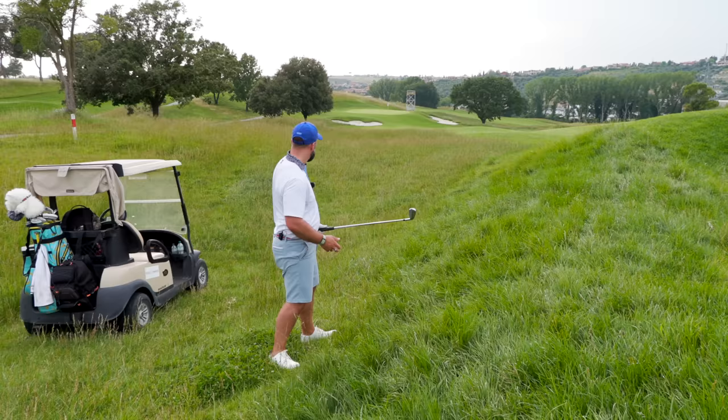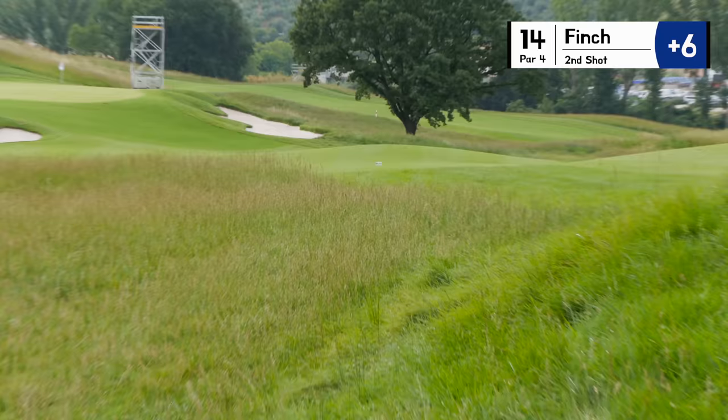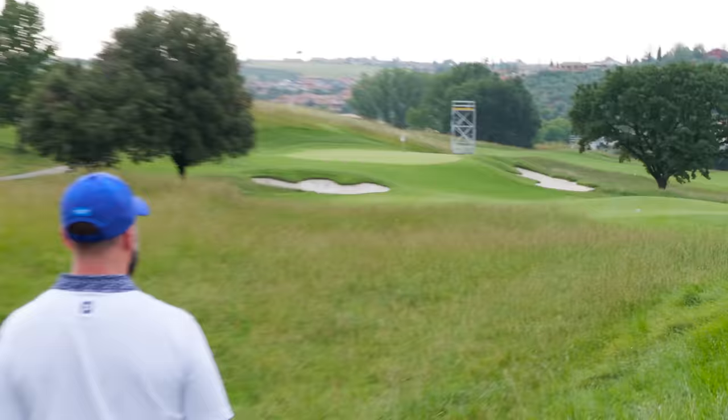Okay. Here we go. Here goes nothing. Hold your breath. Pinch your nose. This might smell. Great out. What a golf shot. Great out. Thanks. I feel a bit embarrassed just shouting over. Great golf shot. Well out. Great golf shot. I'm going to take the adulation.